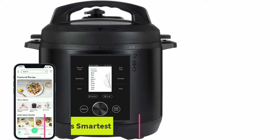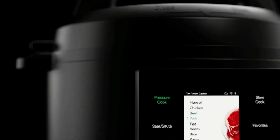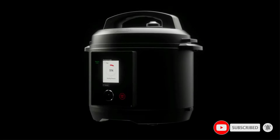Claiming to be the world's smartest pressure cooker, this Chef IQ device has Wi-Fi and Bluetooth capabilities that let you connect to the Chef IQ app on your phone. Not only does the app have an entire catalog of recipes making meal planning easier, it walks you through the cooking step by step, writes a reviewer who's new to using a pressure cooker.